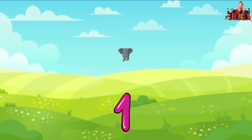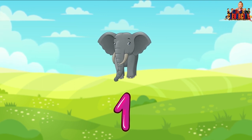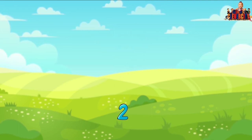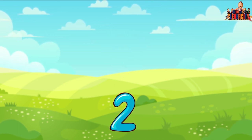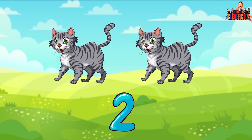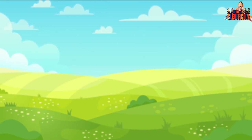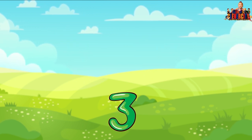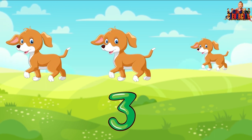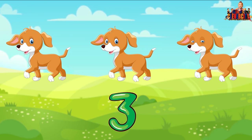1. 1 elephant. 2. 1, 2. 2 cats. 3. 1, 2, 3. 3 dogs.